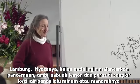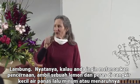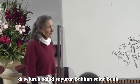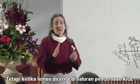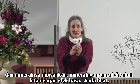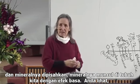Stomach. In fact, if you want to boost digestion, take a squeeze of lemon in a little very hot water just before the meal, or put lemon, how nice, all over your salad, even on your fruit salad. But when lemon gets split up in the gastrointestinal tract, the minerals are separated, the minerals merge into the body and have an alkaline effect.